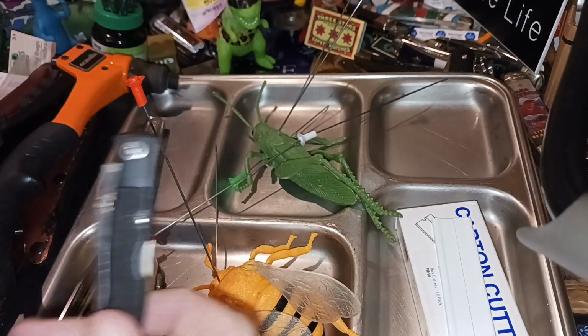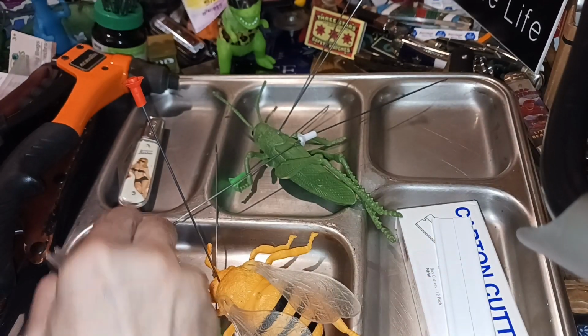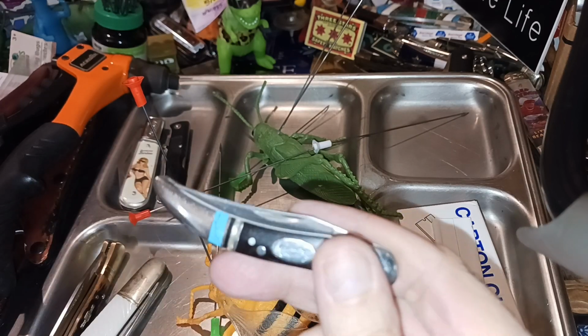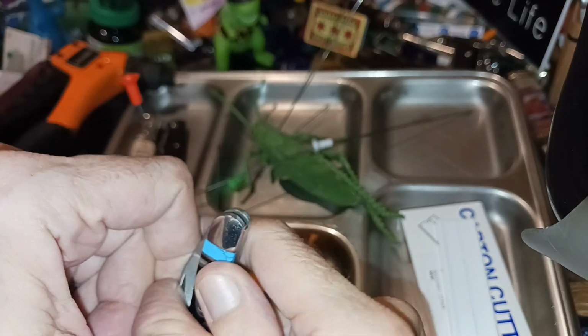Pretty cool little knife. That was hiding in a little angle iron channel, like about this wide. I didn't even know that was hiding there. And this Roper was hiding in the recliner also.